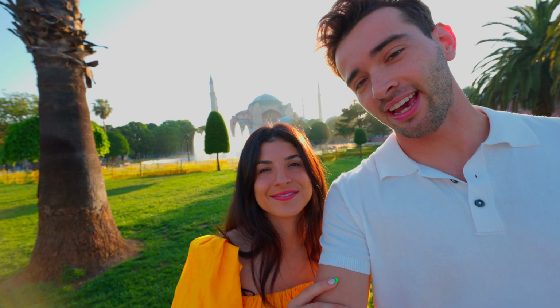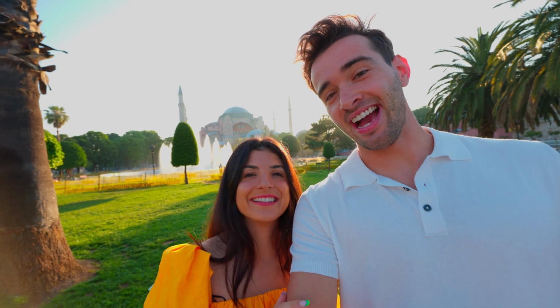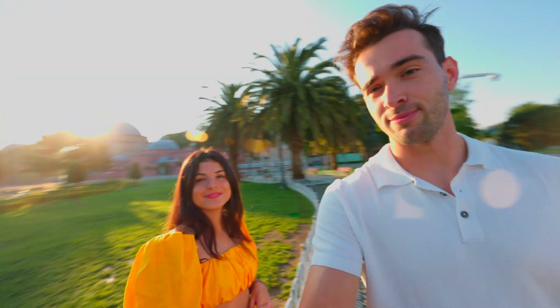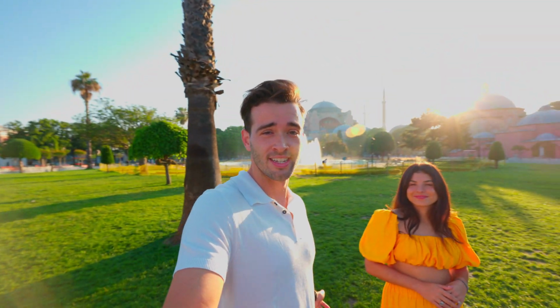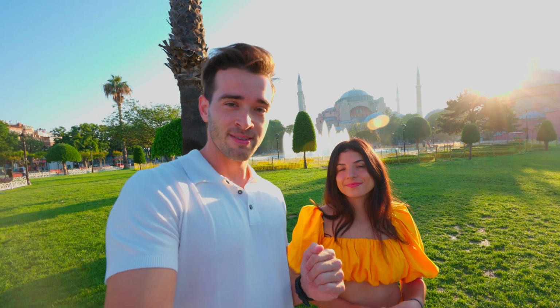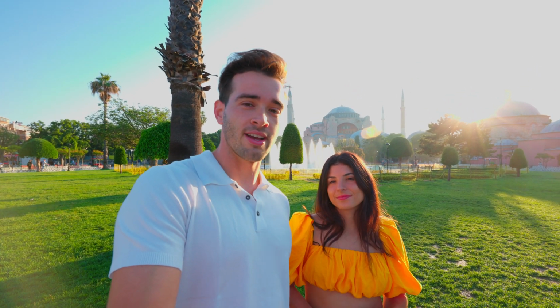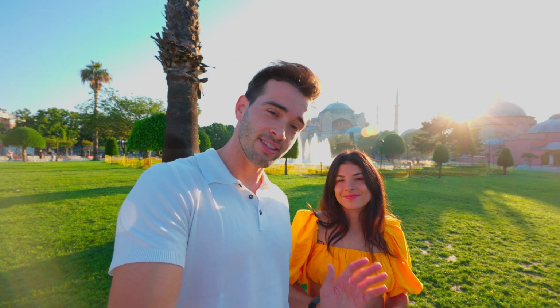But the pictures you can get here are so beautiful. Insane. Must wake up for the sunrise. 10 out of 10. And it's so empty. Look just around us, there is close to no one here. And we have this entire mosque, not to ourselves, but to a very limited amount of people. So we're thinking of coming here for photos, come in the morning at sunrise, and then after that, come back later to actually enter the mosque.